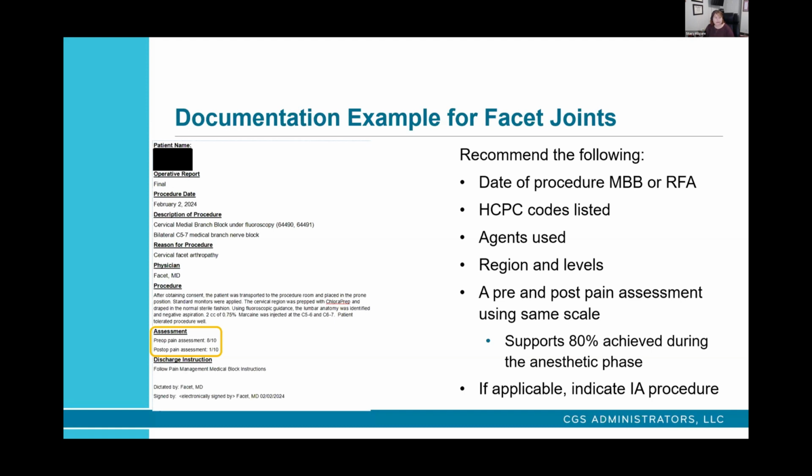It will be difficult for that patient to get another RFA 6 months down the road if a unilateral approach has been done. So that's something to keep in mind. That was a great question. Thanks for bringing that up.